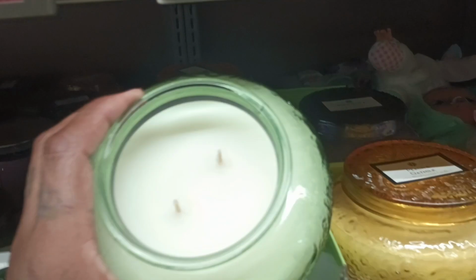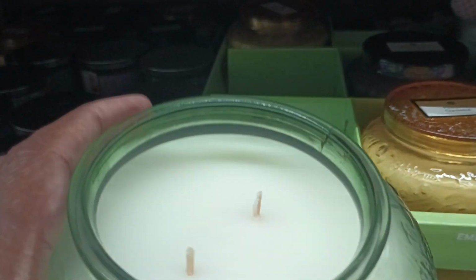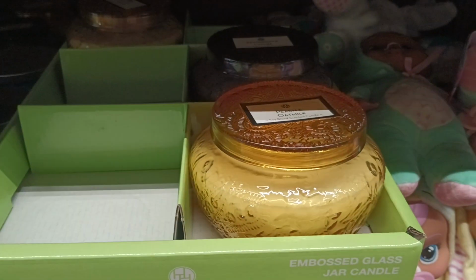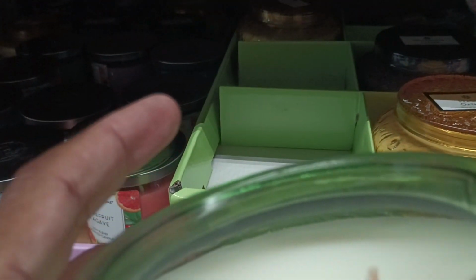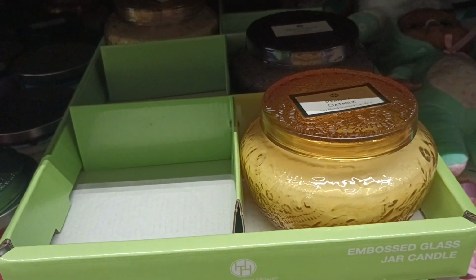Wow. And the pour on these, y'all, are all the way up. Look at that, all the way. You're getting your $8 worth. It's a 2-wick though. These wicks were looking kind of woodsy because they're brown, but they're not, they're wax, they're the regular wicks.